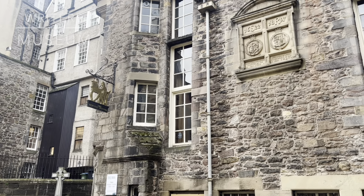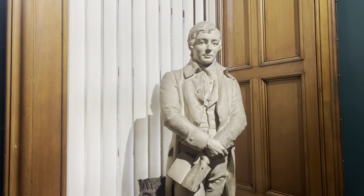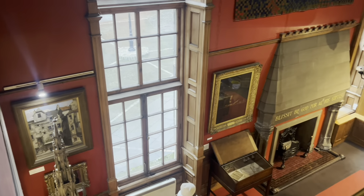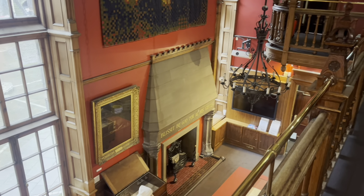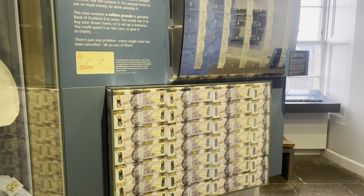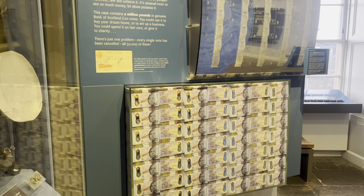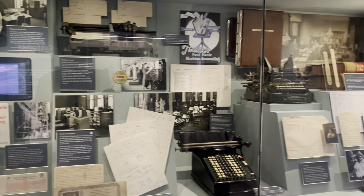You may think that Edinburgh is expensive, however, there are lots of free things to do. The Writers' Museum celebrates the works of 3 of Scotland's most well-known writers, Robert Louis Stevenson, Robert Burns and Walter Scott. Across the road is the Museum on the Mound, which contains £1 million in notes on display.